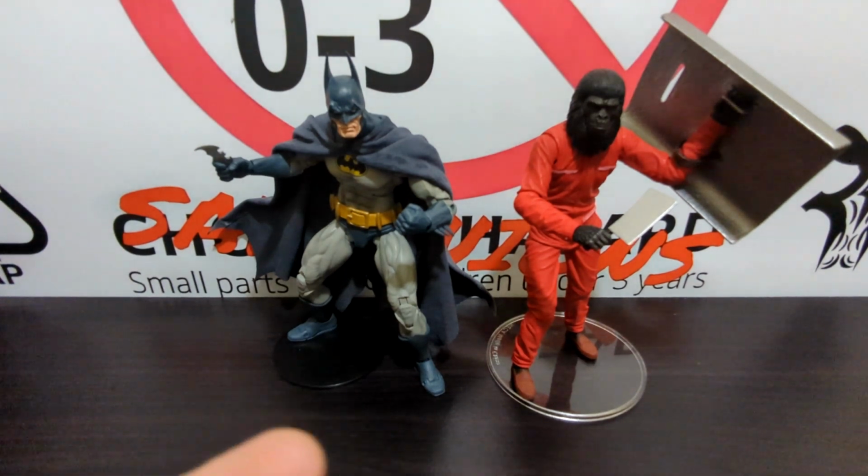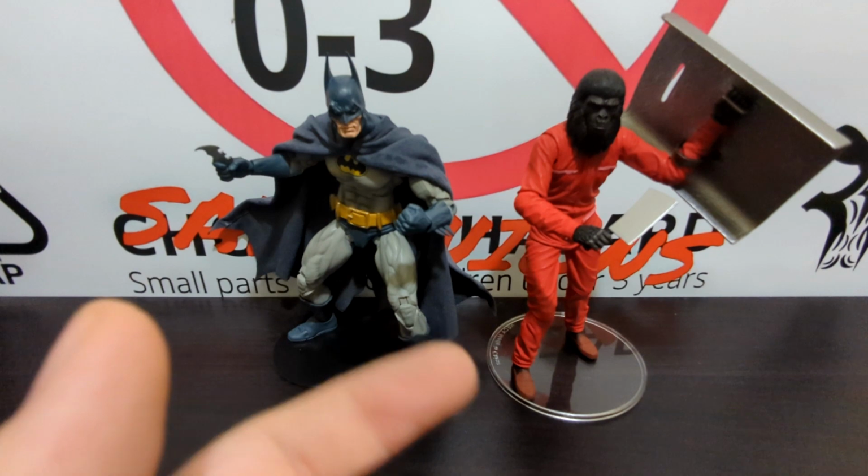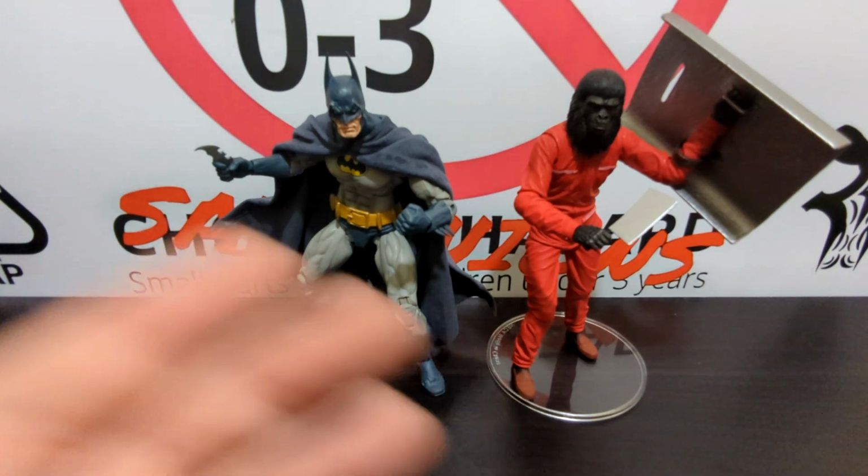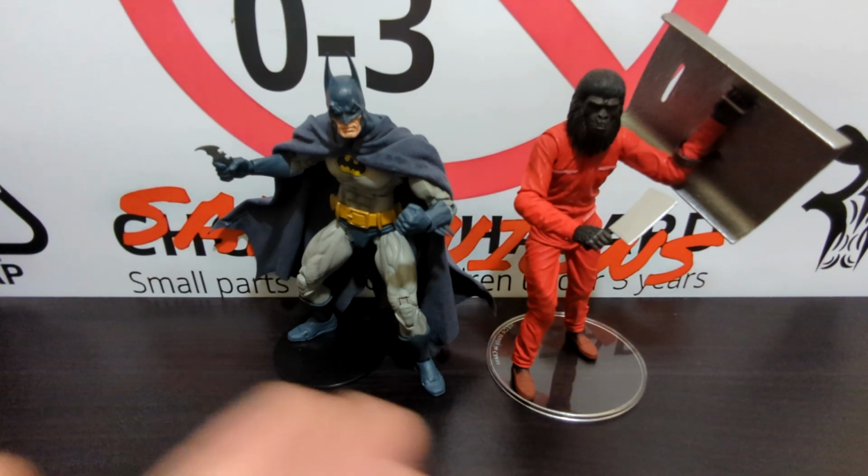Again, for me, it doesn't bug me as much because I'm a customizer. If that leg popped off, the reason why I didn't panic is because I've done this before, not my first rodeo. Let's just figure out a way to solve this, and I did.